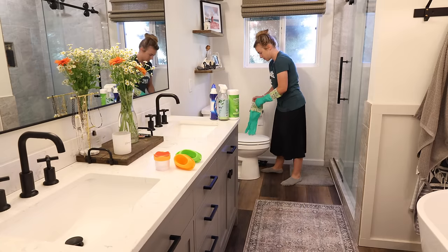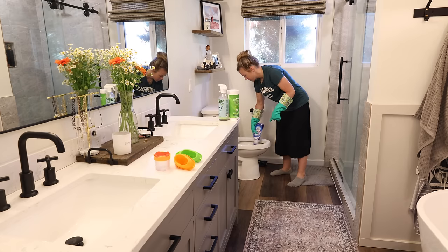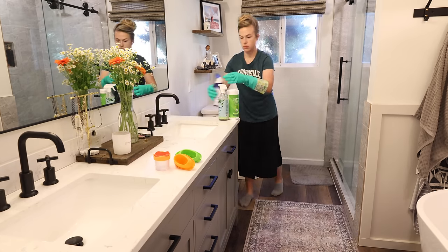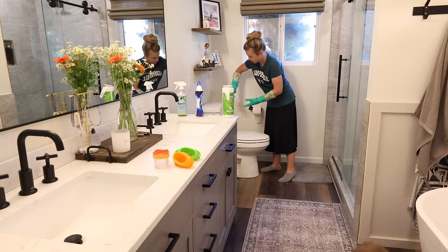I cleaned the countertops, the sink, the mirror, the tub really needed to be scrubbed, and also around the base of the tub. As you could see, the floor was pretty dirty behind the tub. So I did wipe that up back there.